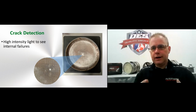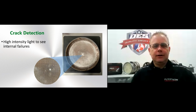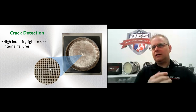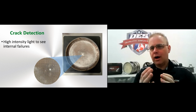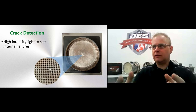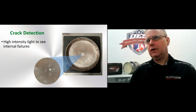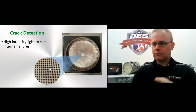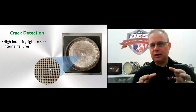So then we're going to look for cracks. We're going to shine a light through it. In the beginning, this test works best when a truck has gone through a regen and the customer is handing you a filter that has just been regened. You qualify that in this first step, when we get a clean one.